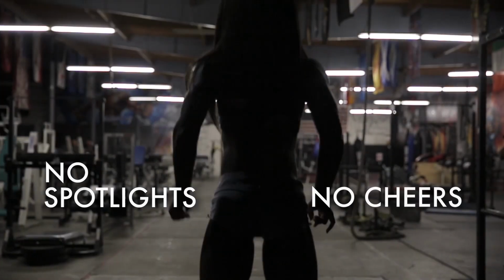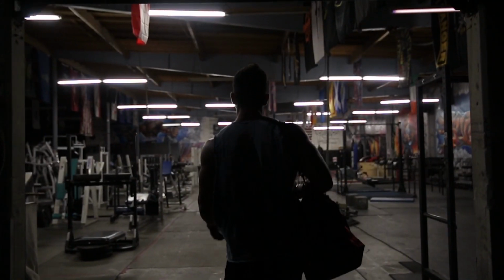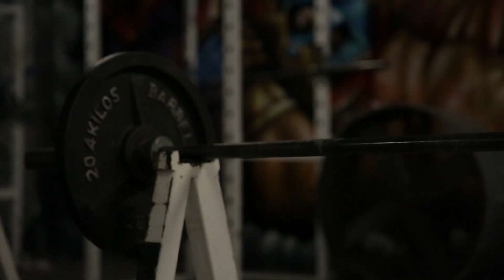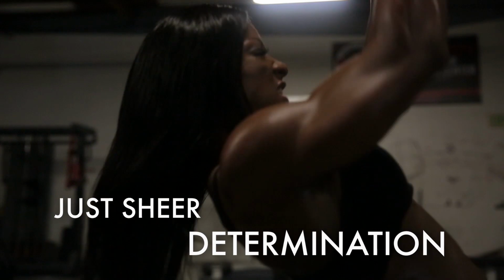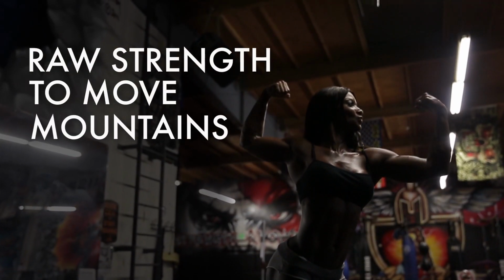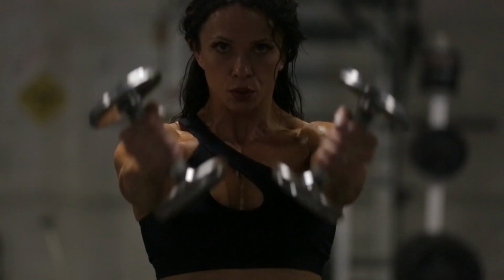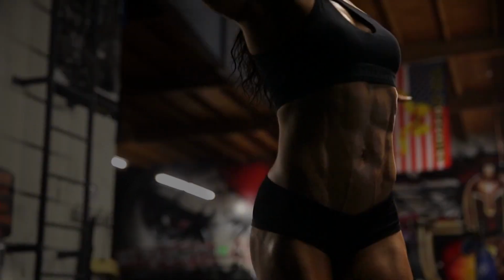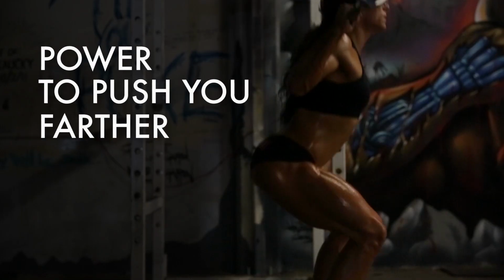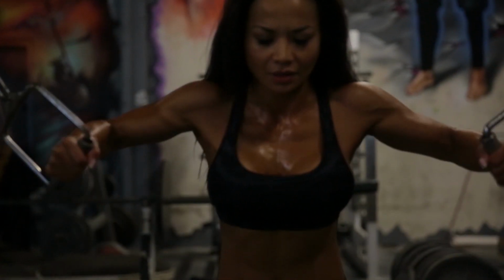When there are no spotlights and no cheers, your toughest competition is still there. When it's just you versus you, sheer determination and will are what set you apart. When it's just you versus the weights, you find the raw strength to move mountains. When it's you versus yesterday's limits, you dig for everlasting power to push you farther. When it's you versus exhaustion, you demand that one last rep.